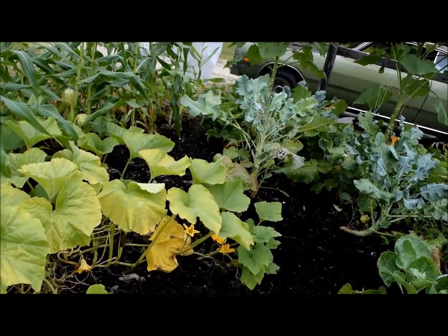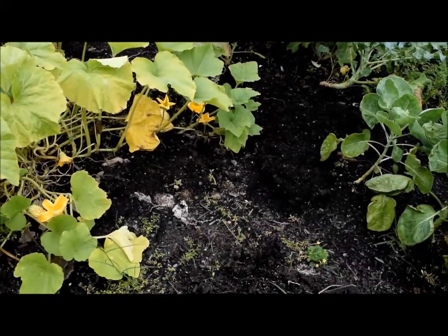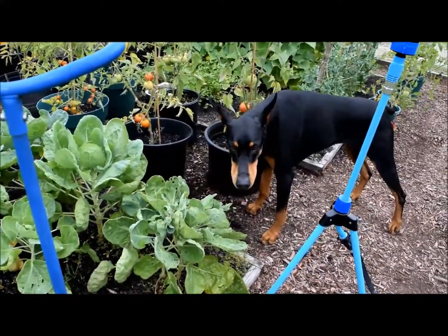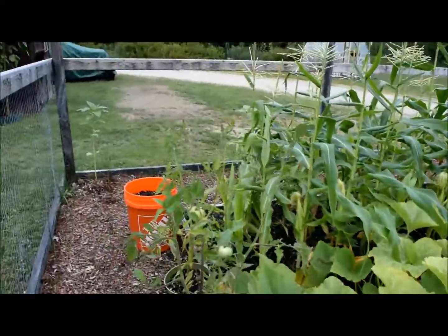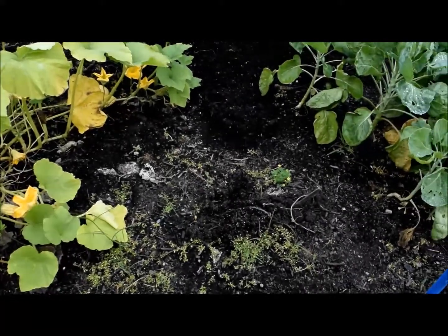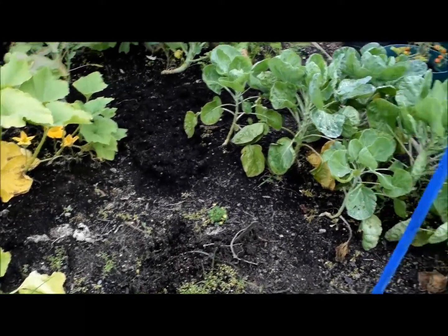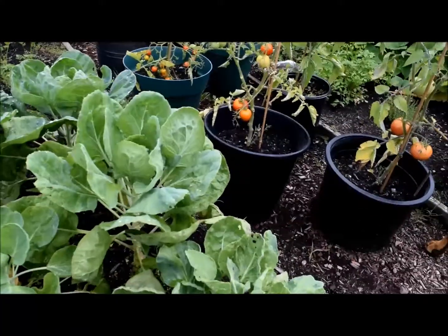I think for the month we had like 15 inches of rain. So needless to say, I really wasn't watering my garden much the last several weeks. But they were starting to rot a little bit and things just weren't looking good. So I decided to pull those up and get rid of those. And we got some Brussels sprouts growing here. They're starting to come along.